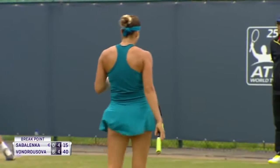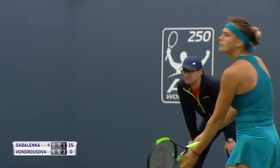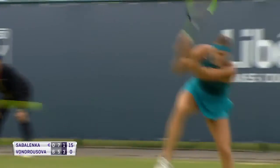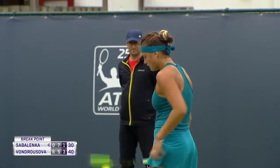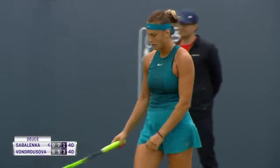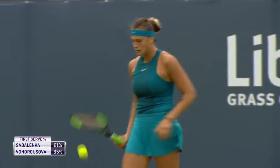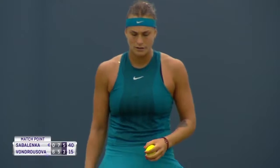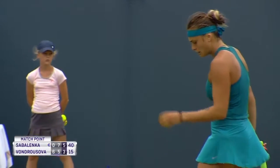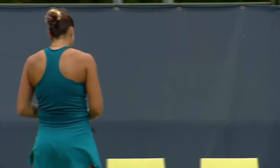Can't believe it, she's missed the volley. That frustration behind her quickly. A huge break point. An hour ago, 45 minutes ago. Two match points for the Aker. An hour and 53 minutes. Love, 6-7. Really was a wonderful effort.